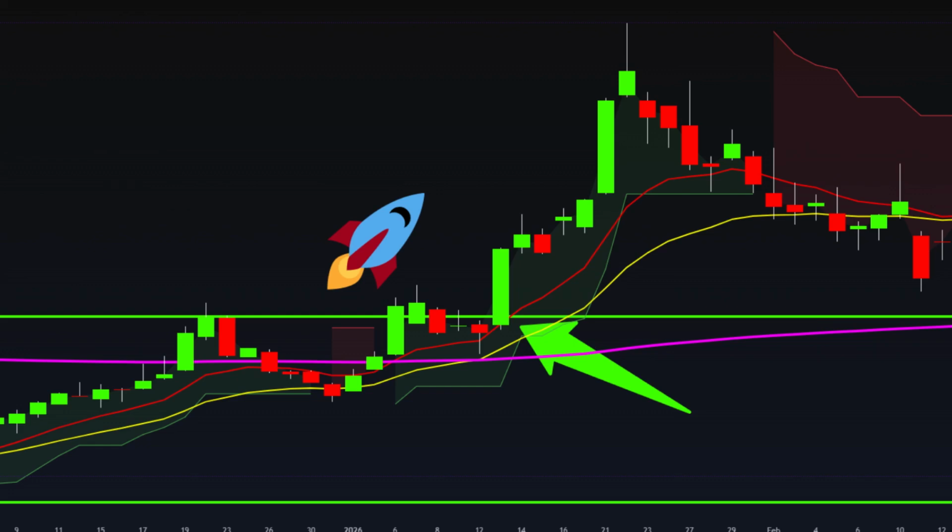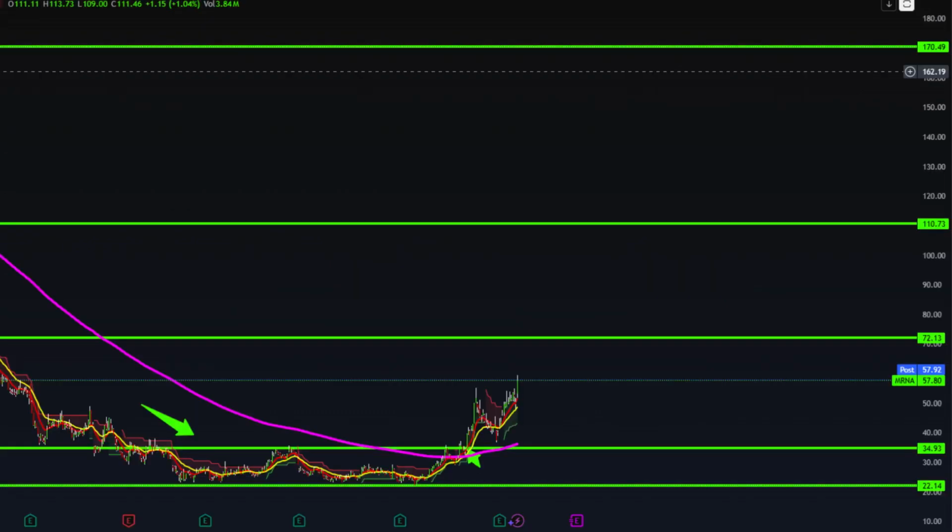Key levels to watch, support zones 50, 40, 30. These levels held during key retracements. Resistance levels, approximately 70, near-term 110, major 170. Long-term breakout zone. If mRNA can clear 70 with volume and hold above, the next challenge becomes the psychological and structural levels near 110 and then 170. This is a very macro and sentiment-driven rally, similar to classic growth breakouts.